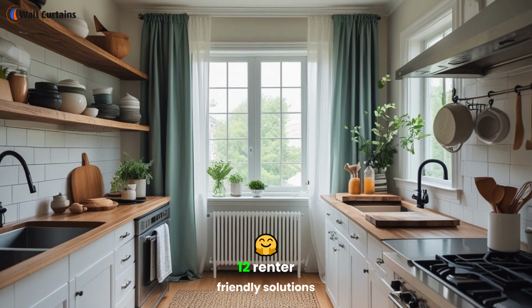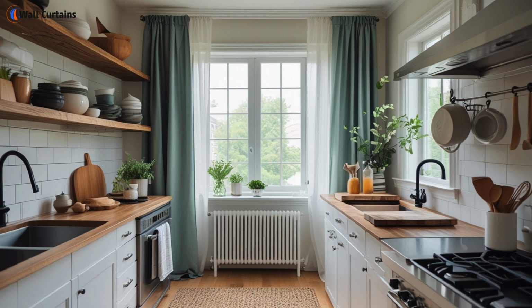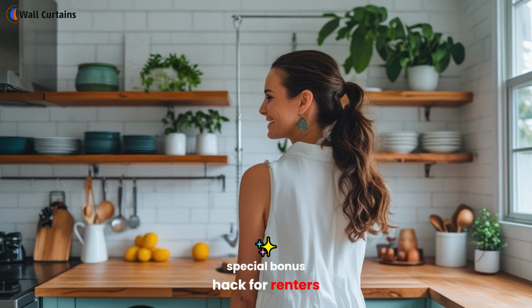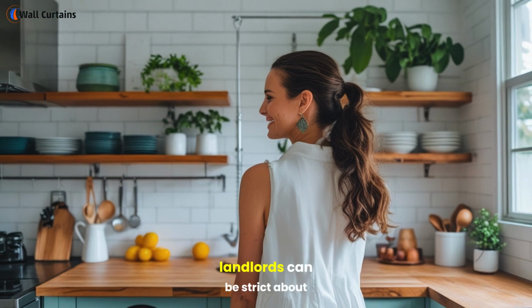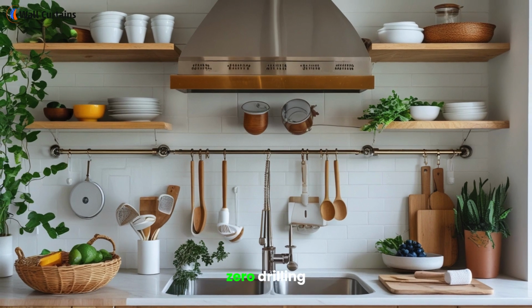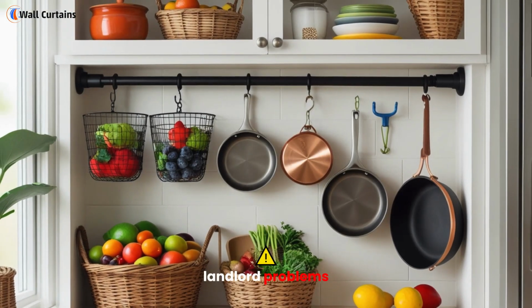Bonus hack 12: renter-friendly solutions. Before we wrap up, I promise you a special bonus hack for renters. We all know landlords can be strict about making changes. But this hack needs 0 drilling, 0 permanent changes, and 0 landlord problems.